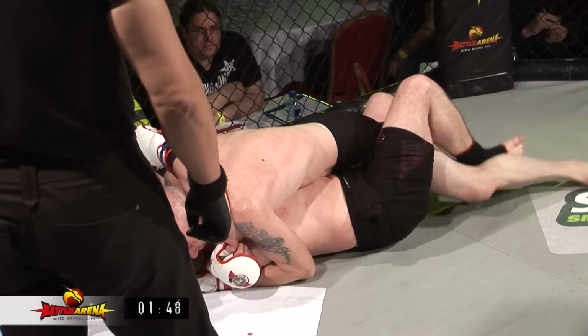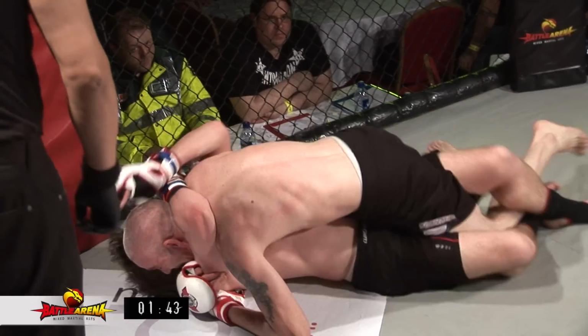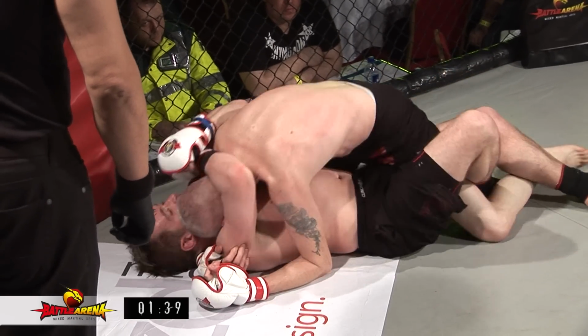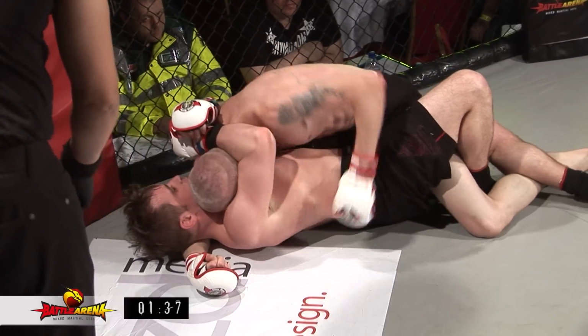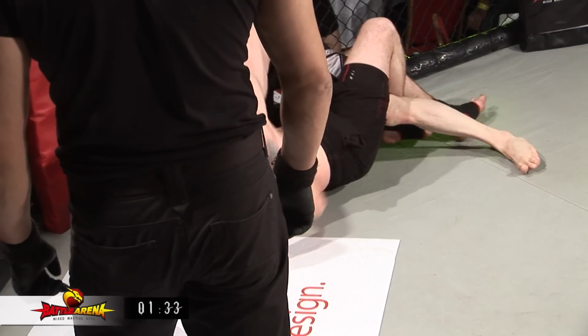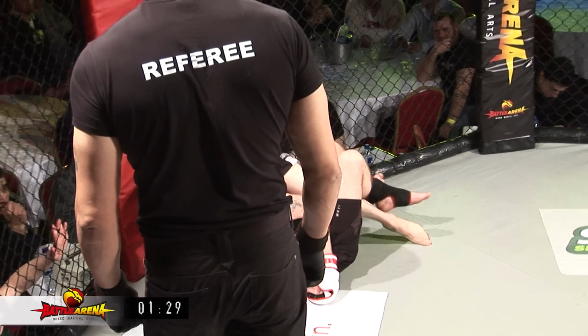So Craig controlling the top half of Neal. Perhaps looking to pop that arm across and take head and arm choke again, this time with more time to finish. Neal looks like he's maybe looking for a big bridge. I really think he just needs to hip escape. He needs to shrimp his hip out towards us and regain his guard. Yeah, Craig is winning this round at the minute.